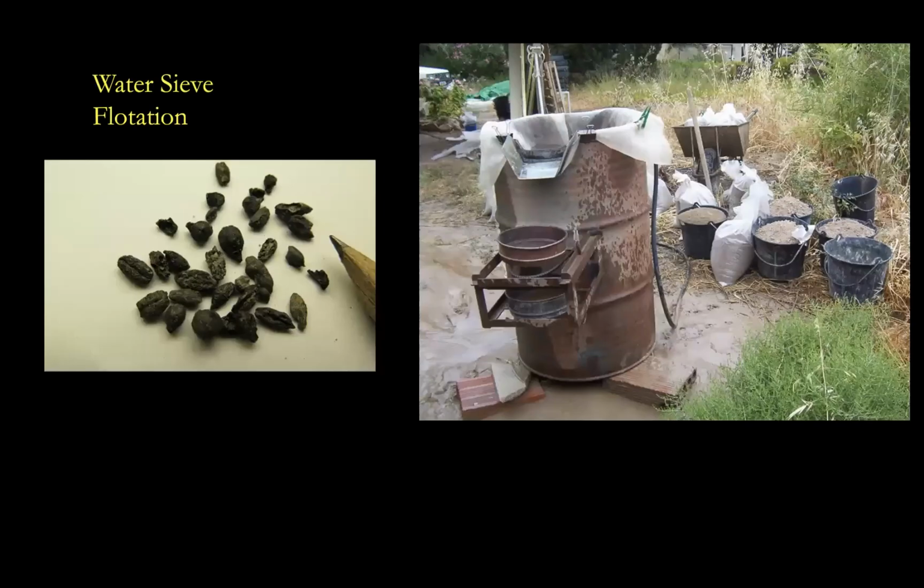Now, one other type of sieving is very important. It's called water sieving. And this is a method that's more recent than the ones I just showed you. It started, I guess, around the 50s or 60s. It didn't come into Greece until the 60s, at least. And this is what you do. The shaker sieve I showed you before has the problem that it won't find seeds.